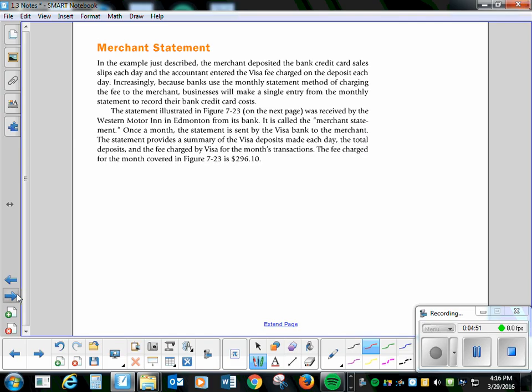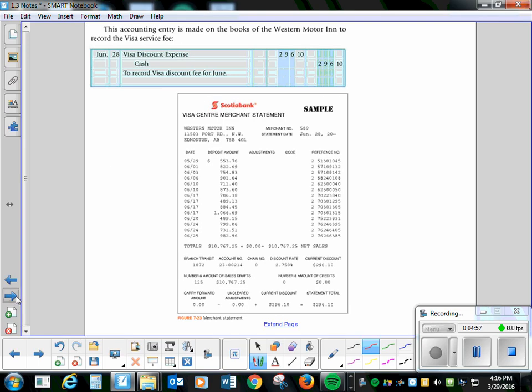Now, just as a person would get a statement, so would a business. Theirs would look a little different. What it has here is all the deposits that the bank made to the Visa company, and it has the reference numbers on the right-hand side, and then it took a percentage. It's hard to read, but I think it's 296.10 for the whole month. That is what the company would have to pay. So sometimes the company would do it after every day, and sometimes it would do it at the end of the month. So this is how it would normally be done, and it's a lot simpler like that instead of having that come out every single day.